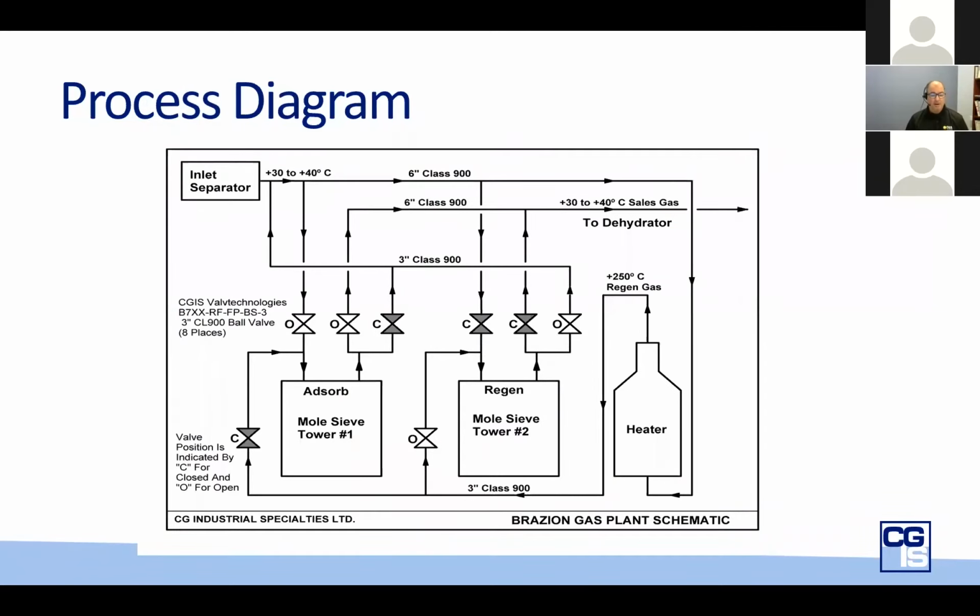As a process diagram, this is a basic two-tower system. We have an absorption phase and we have a regeneration phase. To regenerate the molecular sieve itself, the beads, we dry out or drive off the contaminants that have been collected through the absorption stage. And in between these, we have switching valves for regeneration purposes and for absorption purposes. In the true sense of the word, molecular sieves are also dehydrators. We also refer to them as dehydration units.